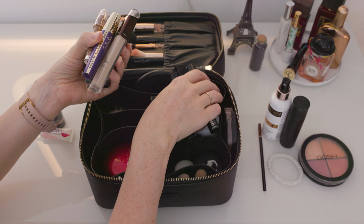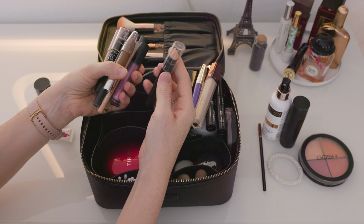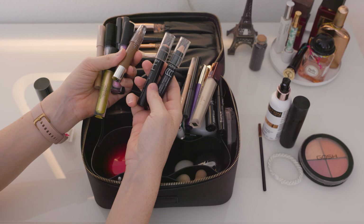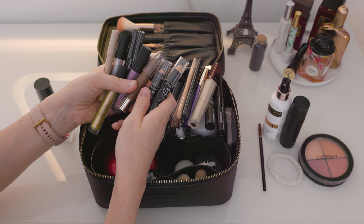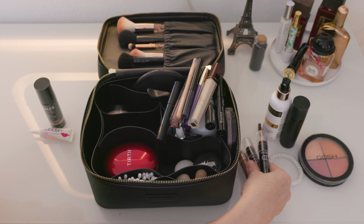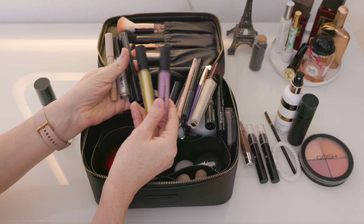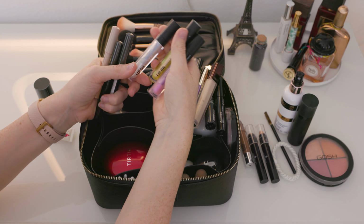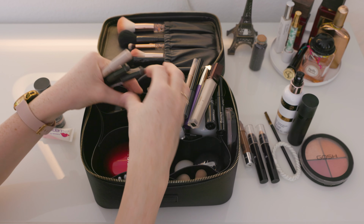Then I have many lip products and a few contour sticks. Those I will trash because I don't like the consistency of the product. And I prefer to use my dry blush for contouring. I'll keep my lip products.